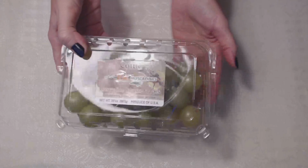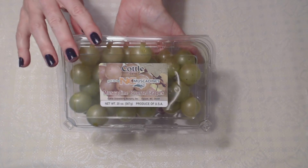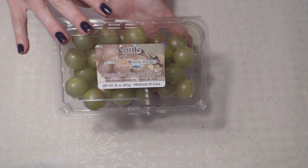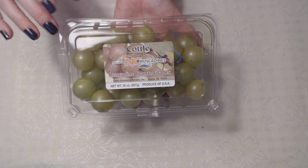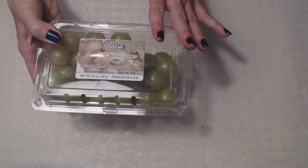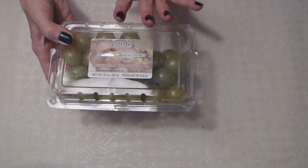Okay, now I'm just going to pull out items at random. I have three big bags full of things here. This is an item here that I've never seen at Aldi before, but I don't go in there a lot. I go through long periods of time and I don't go at all. I've been going more lately, but that's probably why I saw these. These are muscadine grapes, and I'm going to tell you, these things are so good.